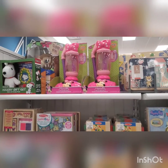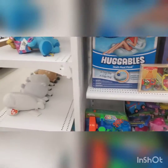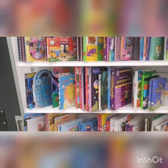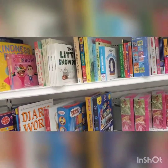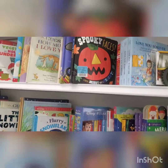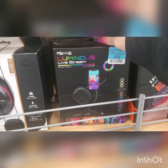So I did find a lot of great stuff in here. Then I saw that vacuum at the top, which I thought was so cute and very funny. Then they did have a lot of books. I didn't really look at the prices for the books. I'll probably go back to do that. But they did have a very big book section for kids, which I thought was amazing. That would make a great gift.